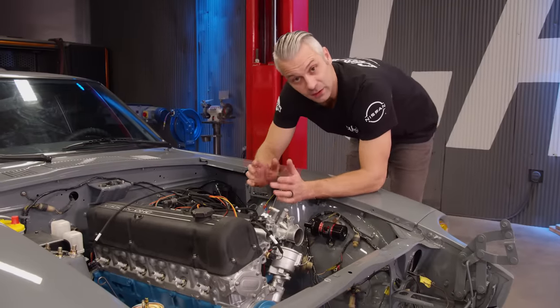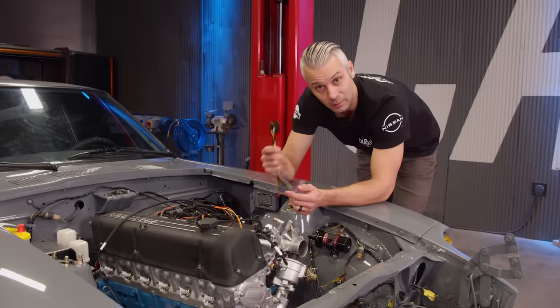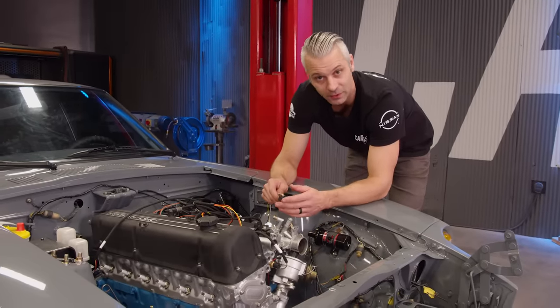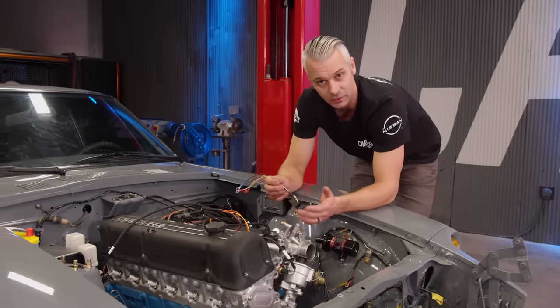So now with any EFI setup, the ECU is gonna have to see some sort of RPM signal. So Fast sends this little RPM module. This connects directly to our stock distributor. That way we don't have to run some fancy distributor. And what that does is it's gonna send this RPM signal to the ECU so the fuel injection runs correctly.